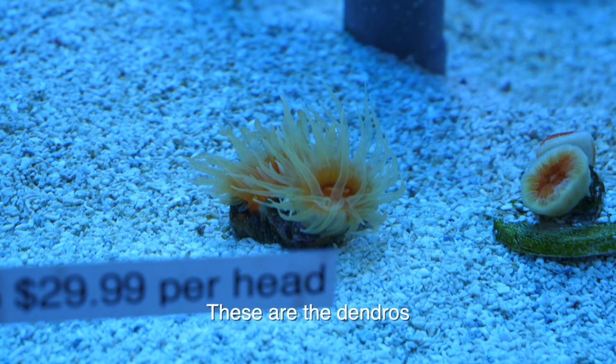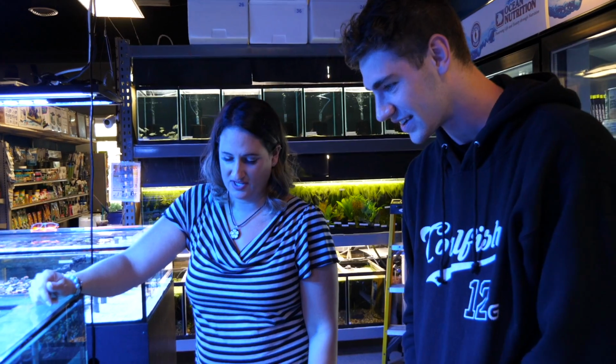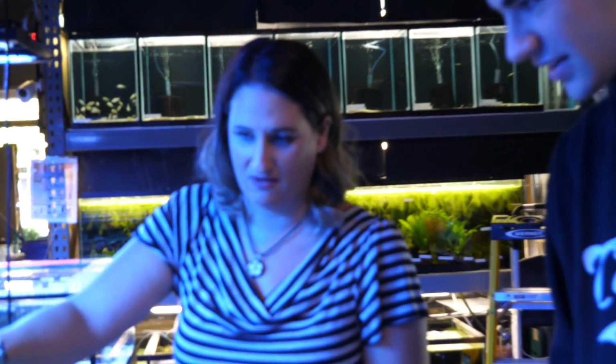Yeah, so I saw these earlier. These are the dendros. Yep, so these guys are out and active right now. They'll actually get more active in a little bit. We feed in about an hour, so they're already starting to beg for food.